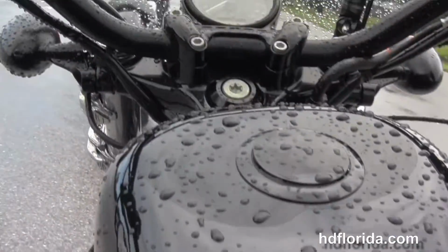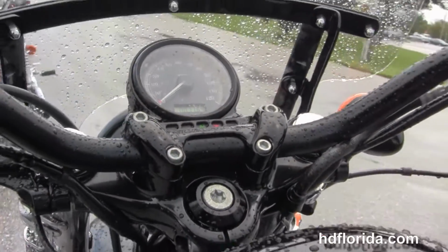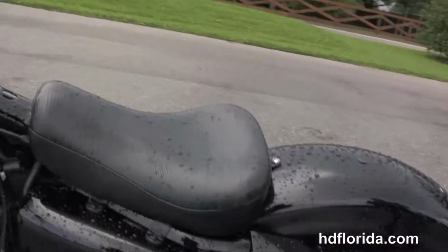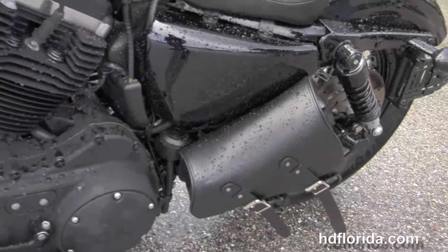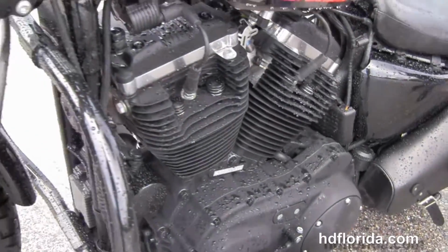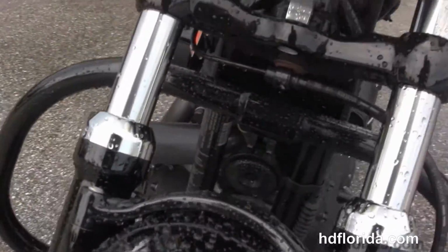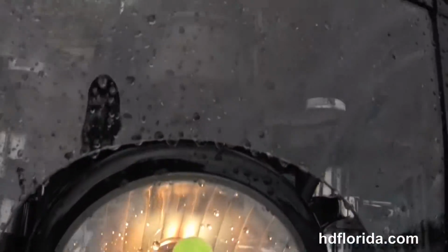We got the additional saddlebag on the side, minimalistic solo seat, and the 2.1 gallon peanut style tank with a flush mounted fuel cap, cafe style slammed bars out front with the underslung mirrors, and a detachable front windshield. Lots of black accents on this bike. Let's fire it up real quick.